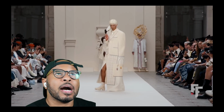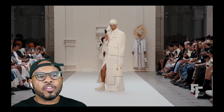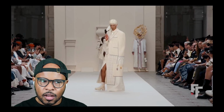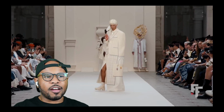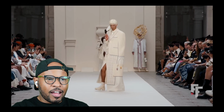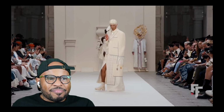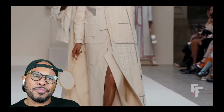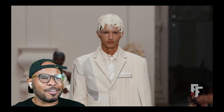The way this man's mind works is crazy to me. You're going to draw the bag on the cape, on the jacket, on the coat? How dare you? How dare you, sir? And then you're going to give it this cape style down the back, the way it just falls. That is so rude. So rude. So nasty and so rude.